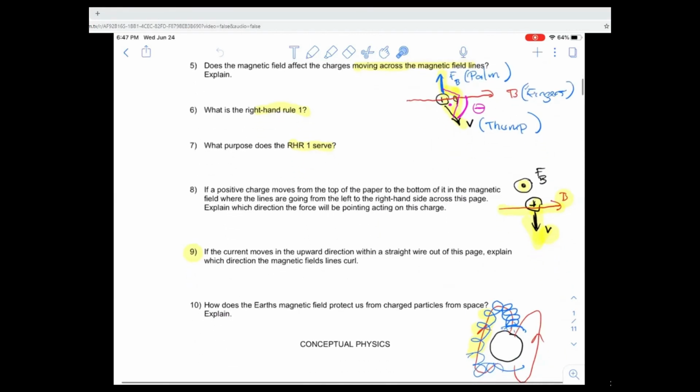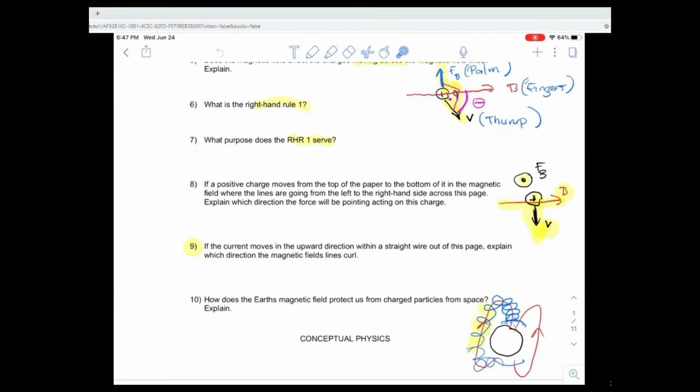Okay, question number 8. Obviously, we skipped this one. So what do we know? Positive charge moves from top of the page to the bottom, so it's moving in this direction. And the magnetic field is from left to right. So using the right-hand rule, thumb is going to be in this direction, the fingers are going to be in that direction. So your palm is going to face out of the page. So the magnetic force will be pointing out of the page.